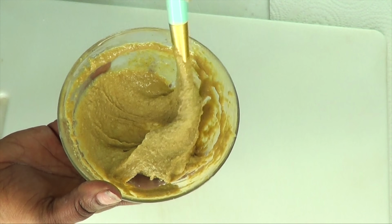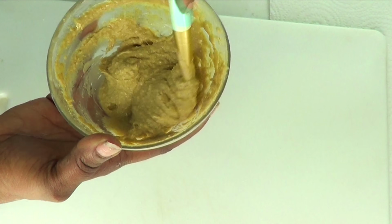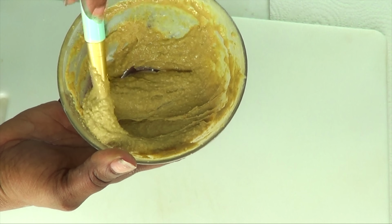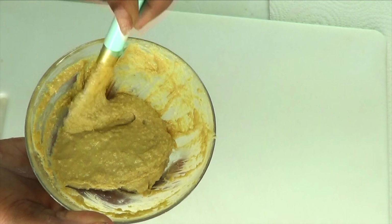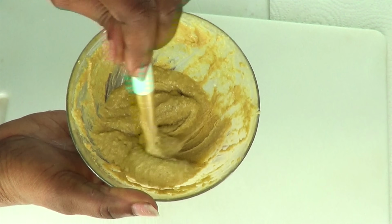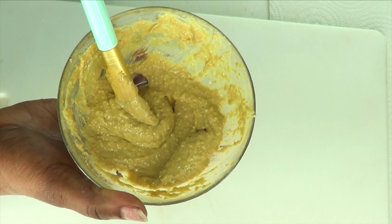So you want to use this treatment at least 2 to 3 times per week when you're just starting out. After a while, you could cut it down to 2 times per week for best results. Store this in the refrigerator no more than up to 3 days. Okay, we have eggs in this and we don't want to keep it much longer.